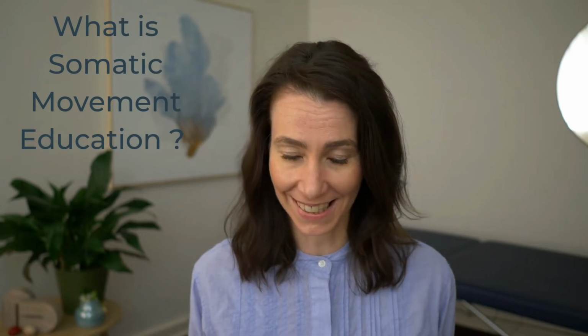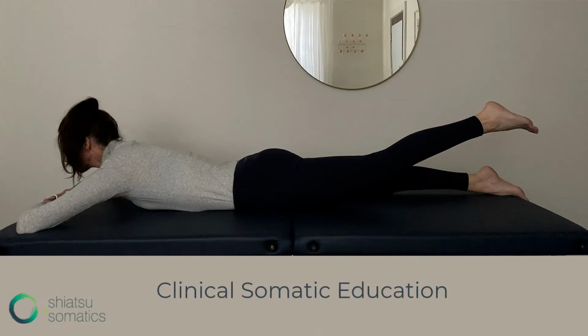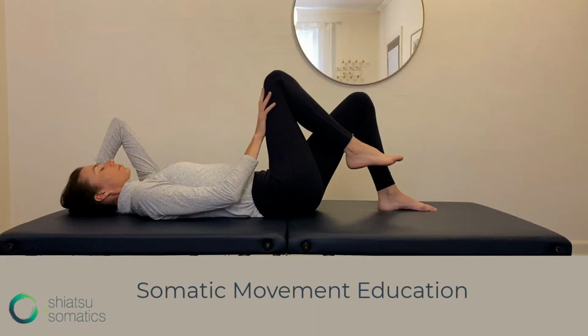Let's begin with the overview. What is somatic movement education? In our previous video, we looked at how somatics has come to be this broad umbrella term that describes many different therapies and modalities within it. And included in this are a lot that are movement-based. The area that I work in is somatic movement education. And sometimes you might also hear this called clinical somatics or clinical somatic education, even just somatics sometimes for short. And I get it that it can be a tad confusing when these are all used interchangeably.